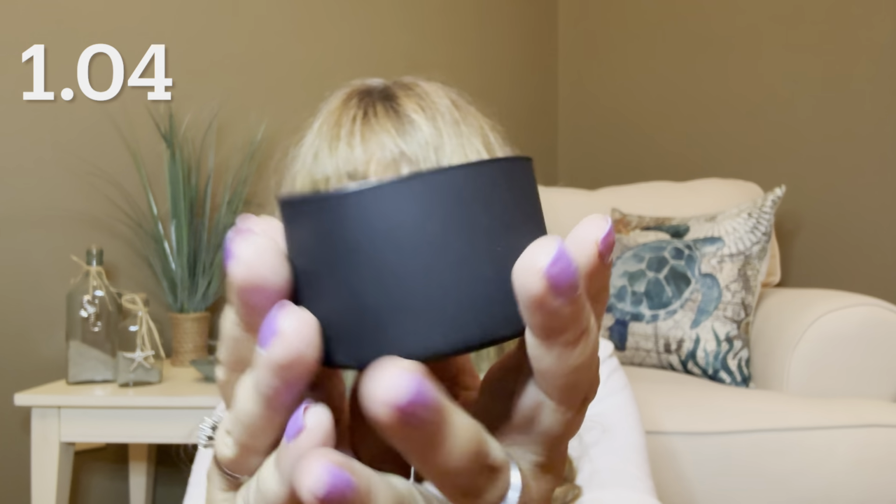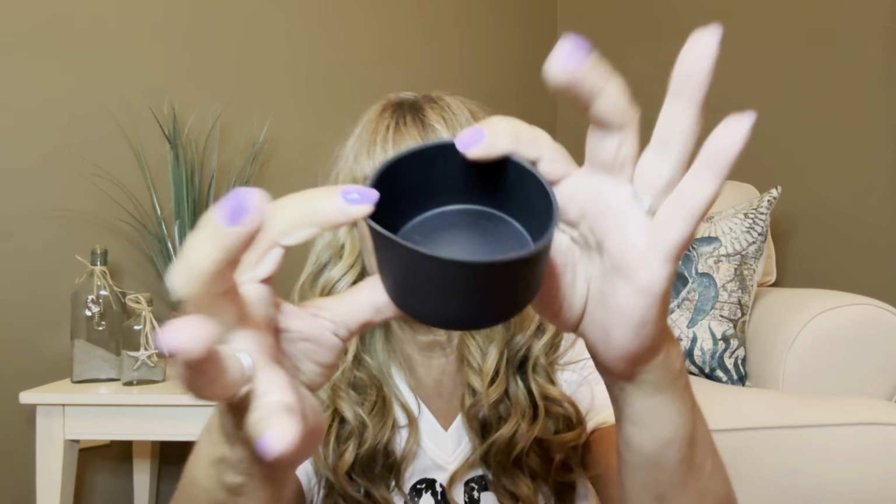And then our next item is going to be this one. And this one was $1.04. This is a repeat purchase because I needed another one of these. This is one of the little silicones that you put on the bottom of your Stanley cups, or your dupe Stanley cups, like I've received or purchased from Temu in the past. And I just don't like it when you set it down. It makes this big clunk noise. And at least when you have that little silicone on there, it's a little bit quieter.